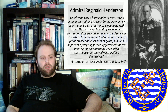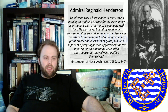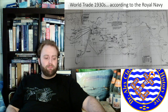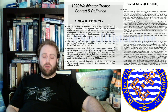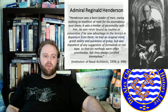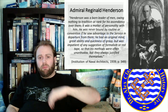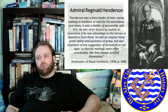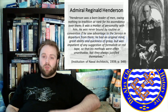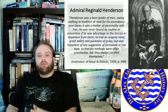So this is Admiral Reginald Henderson. He's 3rd Sea Lord. He is given the task of designing a fleet to protect this, within the limitations of this, and this. So what does he come up with? Well, the Royal Navy's already building it. No need to reinvent the wheel. The sloop's already in production. But you need to make sure you start polishing that design. You need to make sure you are continuing a development.